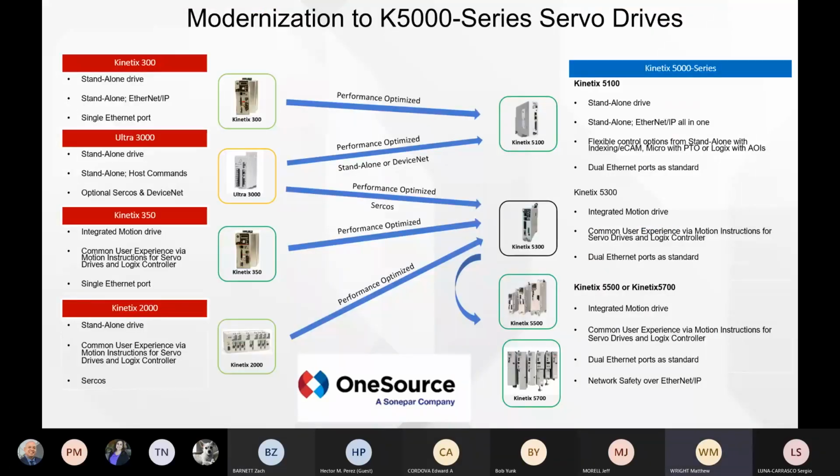Now with our Kinetix motion products, you can see over here on the left side, these are some of the legacy products. The Kinetix 300 is now obsolete. The Ultra 3000, Kinetix 350, Kinetix 2000, just a few of them. And you can see that over to the right is our migration path for these servo drives.